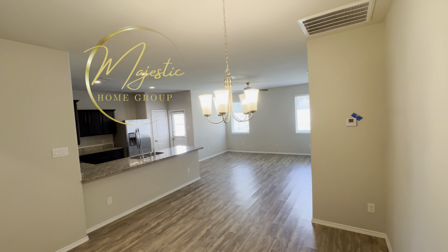Time to look outside and look at the big backyard. There are also no backyard neighbors.